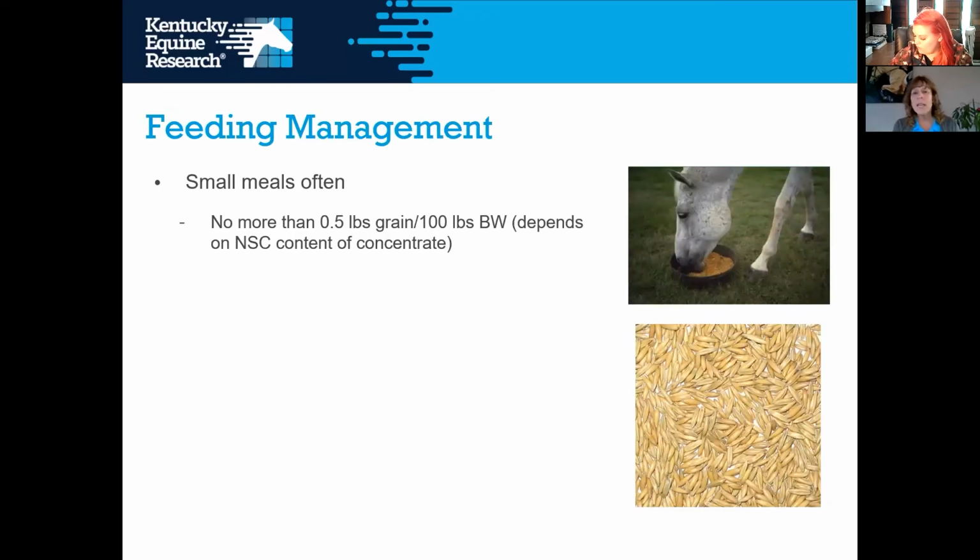Okay, so feeding management to help reduce the risk of colic. Number one, small meals often. In general, the recommendation is no more than 0.5 pounds of grain per 100 pounds of body weight per meal. So for a 1,000-pound horse, that is about 5 pounds of grain in a meal. For a 100-pound mini, that would be about half a pound of grain in a meal.